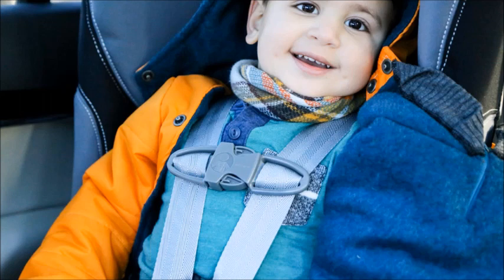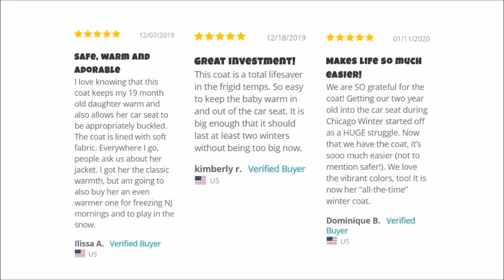This allows Buckle Me Baby Coats to be used at the same exact harness setting as no coat at all. Most parents, like you, have had their share of battles with their kids. Unsafe coats in the car seat should not be one of them. Next. Best practice for parents is the one they will use easily and properly.